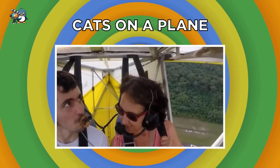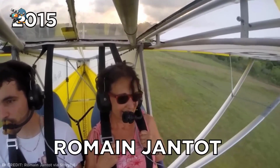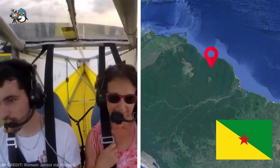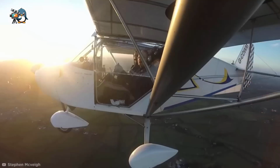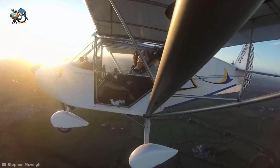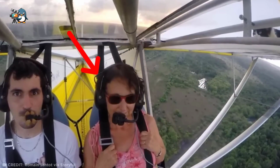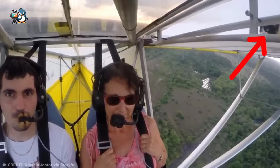Cats on a plane. Back in 2015, pilot Romain Gentaud embarked on a flight from Kourou Airport in French Guiana in his Sky Ranger, an ultralight utility aircraft that relies on a fabric-covered tubular construction design. To his knowledge, he had a single passenger. But what he didn't know was that there was an unexpected stowaway lurking right above him.